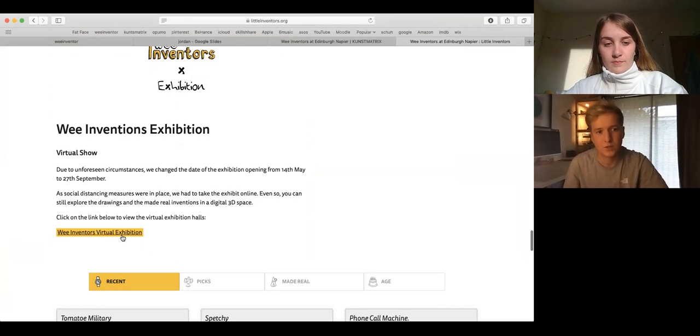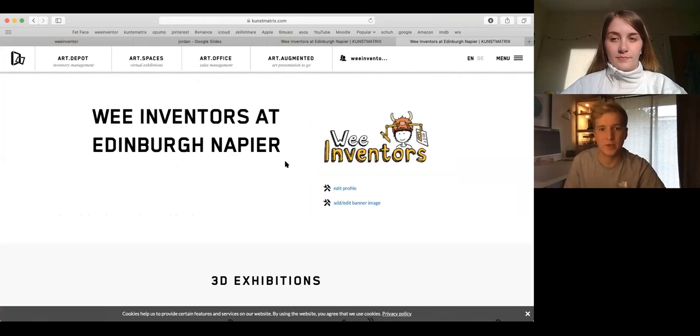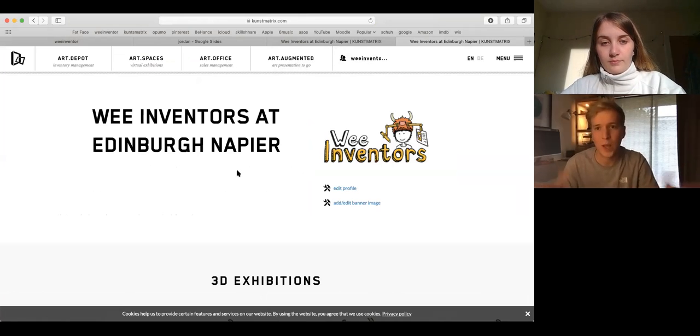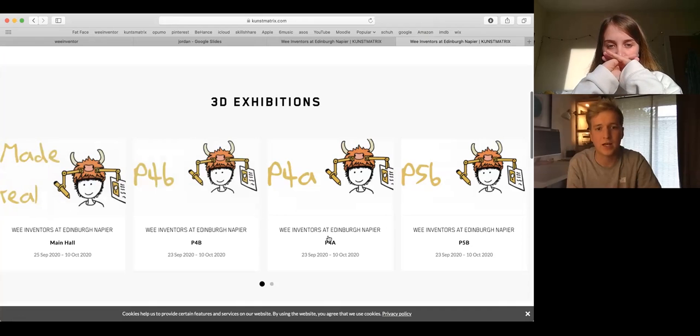It's the exhibit. So if you click this yellow link, it will bring you to this page here. So this is the exhibit. We had to make it virtual because obviously we're not allowed to let you loose in the university because of the virus. But this is pretty much how it would have been when you came to see it. If you scroll down here, you'll see that every class has their own hall, and we've got the made real hall, so that's where all the inventions are stored. And then if you scroll along here, you guys are at the end.